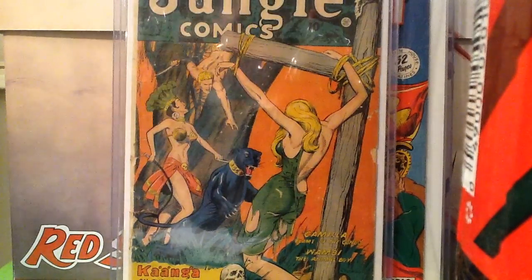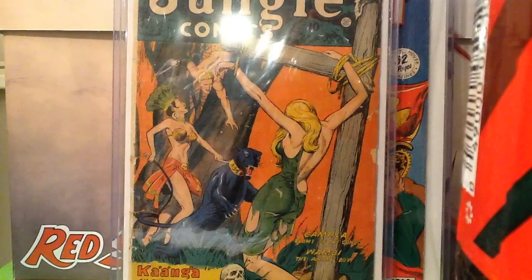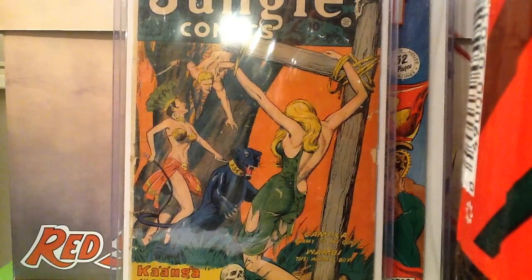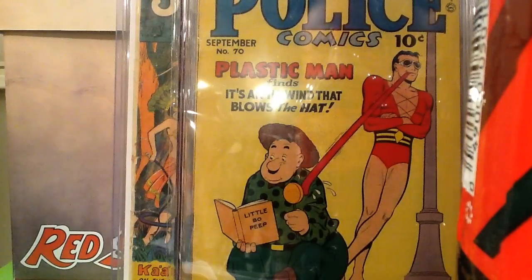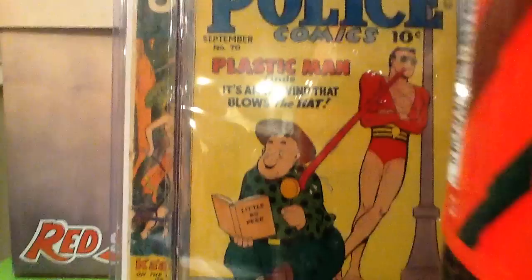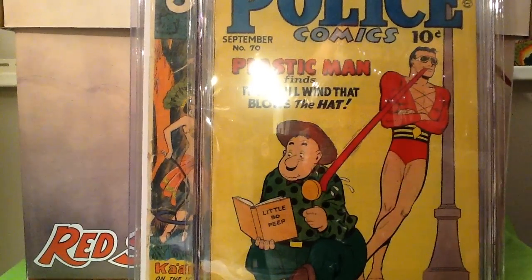And last, but certainly not least, this is my definite, absolute favorite book, I think, in my collection, not to mention my favorite pickup from the year. This is Police Comics number 70, slabbed in a 7.0 grade. Paid $150 for that over the summer at a flea market of all places. Never thought I'd find something like that there.